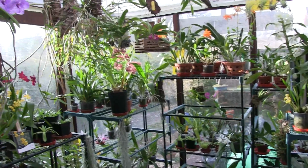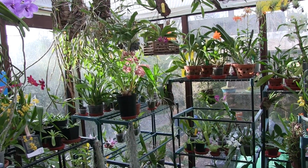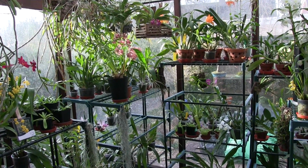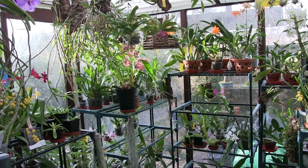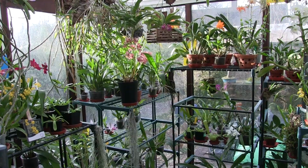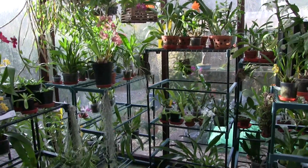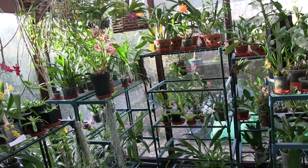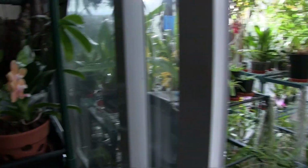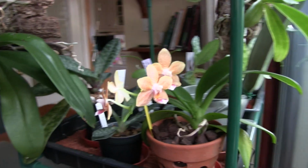I was hoping we'd have a sunny day and I could get the blooms in the sunshine, but quite honestly there's a lot more cloud than sun. And if I keep waiting for sunny periods, I'm going to be here all day, I think, because it's just going to cloud over completely. So we'll crack on. We've got a couple indoors to start with, a couple of Phalaenopsis in bloom.